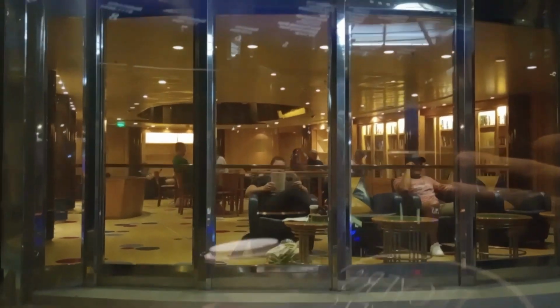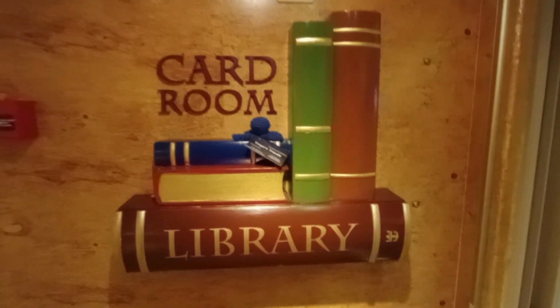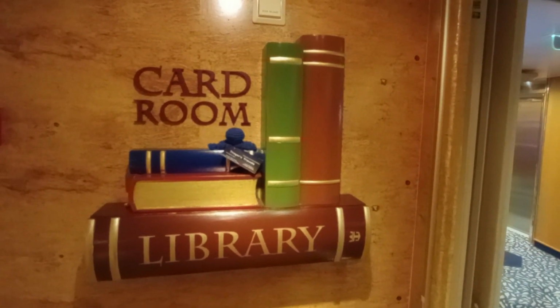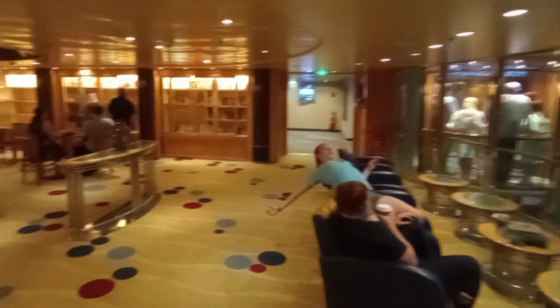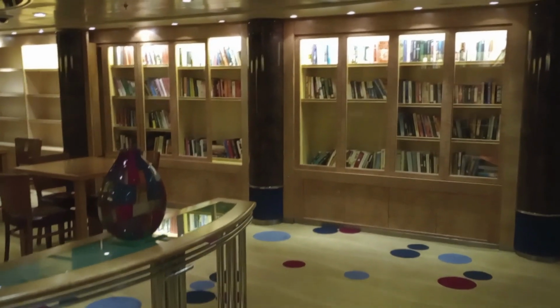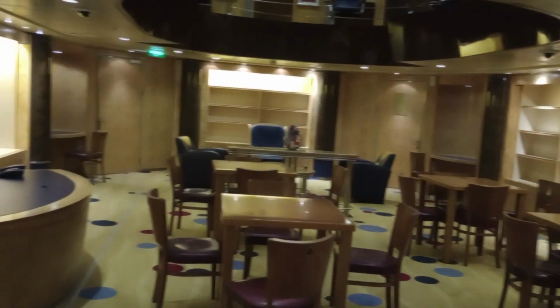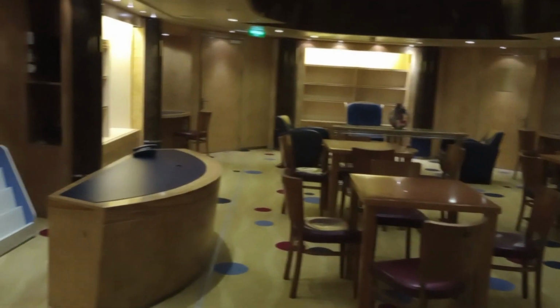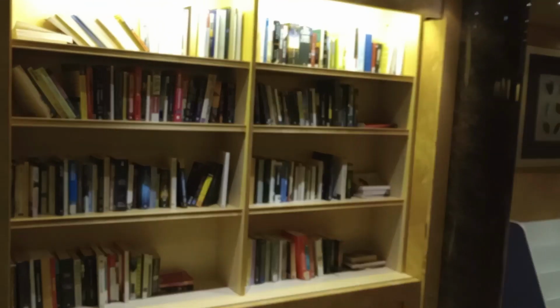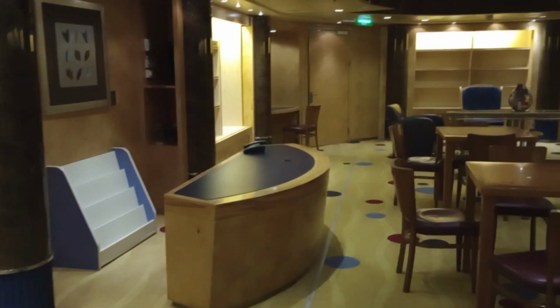Looking out from the elevator, you can see where my favorite place was. That was the card room library. It was just this nice little library alcove that was set aside. They had the perfect reading chairs and tons of books in English and other languages, and I took a sea day and reorganized the books, and it just felt so good to be able to keep the different languages together and separate them out. So anyways, that was something that I enjoyed doing.